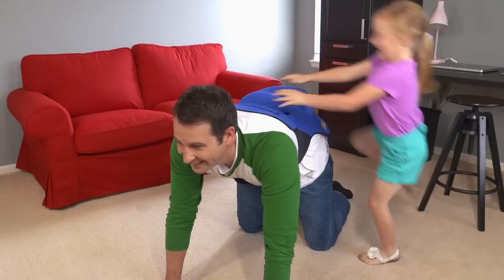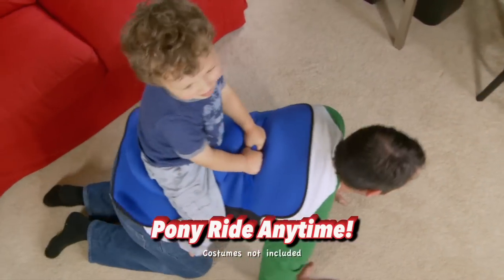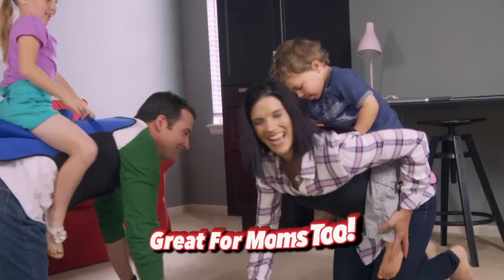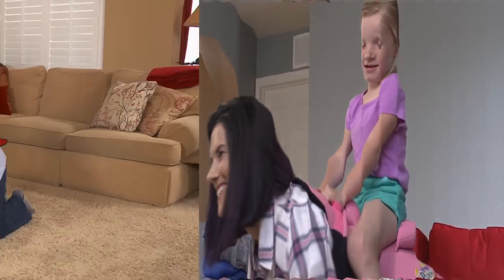Daddy is a fun saddle that fits your dad just right. Now you can have a pony ride anytime, day or night. Don't worry, Mom, you can pony up too. With Pony Up Daddy, Mom or Dad can transform a living room into anything you can imagine.